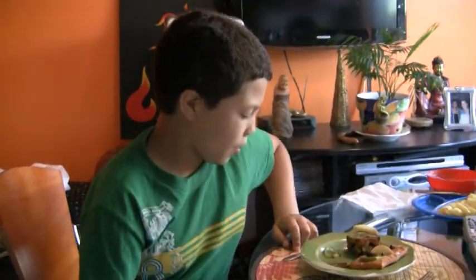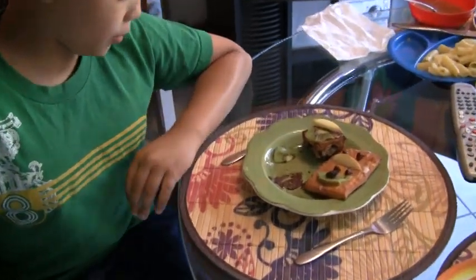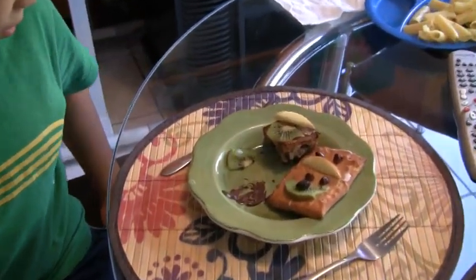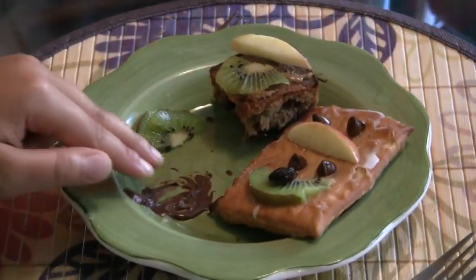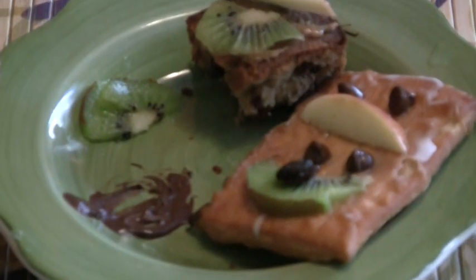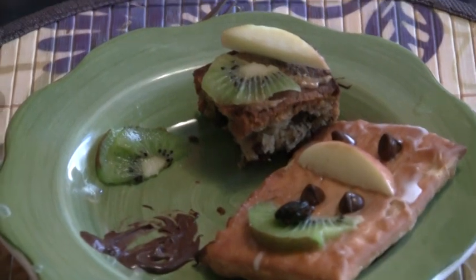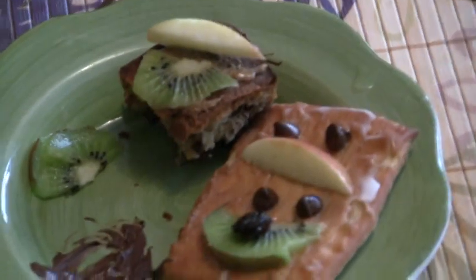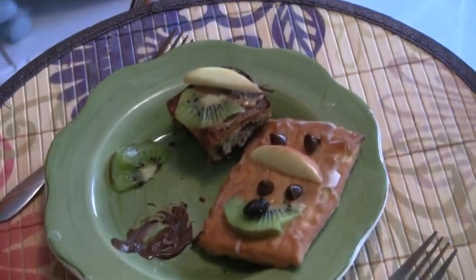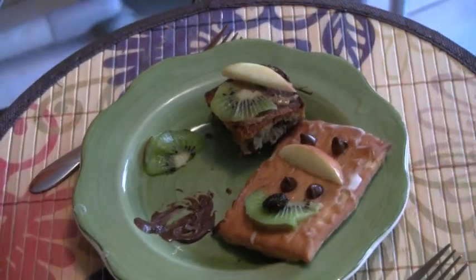My creation today was banana bread with apple slices and kiwi with almond nut butter and some chocolate chips and raisins. I added a little dash of icing just in case for dipping. And on the toaster strudel, I incorporated a face, two different faces. And there's my dish.